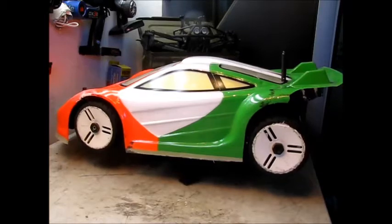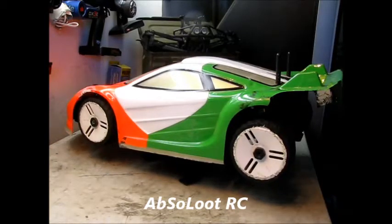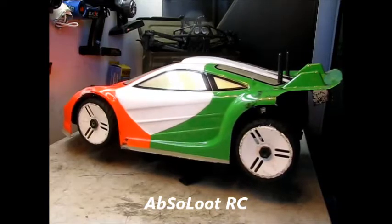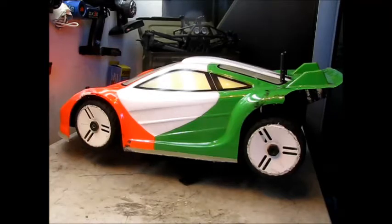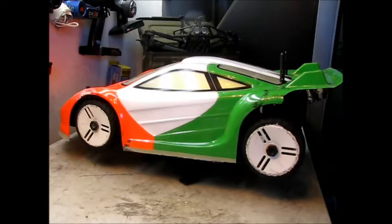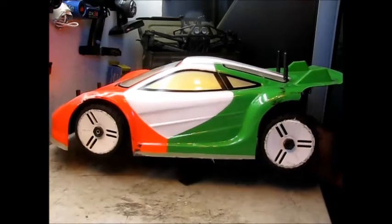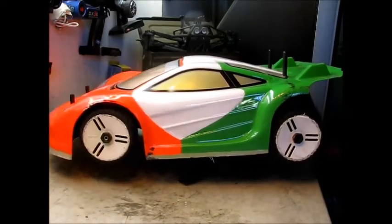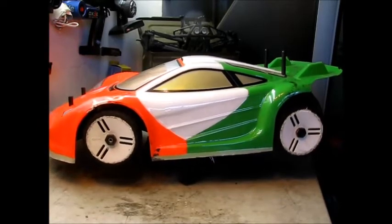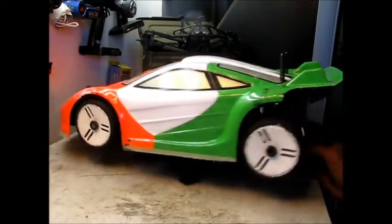My next and last shout out for this week goes out to AbSoLooT RC. First of all, he has a Mamba Rustler, a nice looking rustler. He has a few different cars, and he does really nice work. He has a rustler with the Mamba system. Excellent looking car. He hasn't hit any big numbers with it, and he hasn't had a run video with it in a while. Hopefully he gets one going pretty soon.